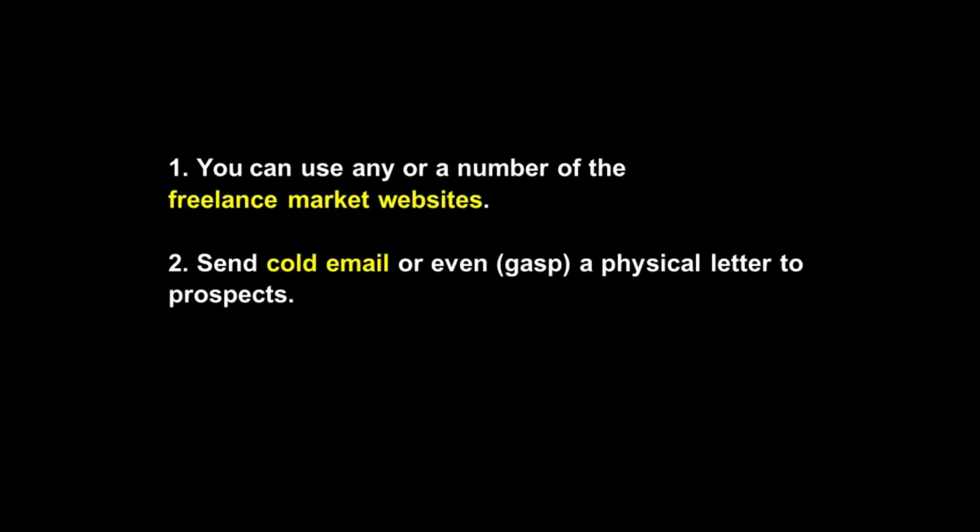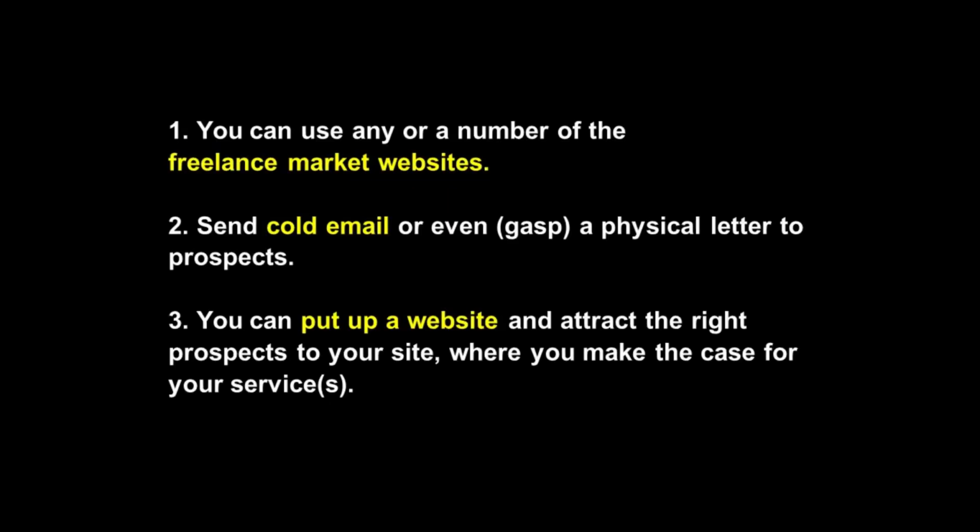One, you can use any or a number of the freelance market websites. 2, send cold email or even, gasp, a physical letter to prospects. And 3, you can put up a website and attract the right prospects to your site where you make the case for your services. All 3 have pluses and minuses, and you can go from one method to another in a progression, or use more than one method simultaneously.